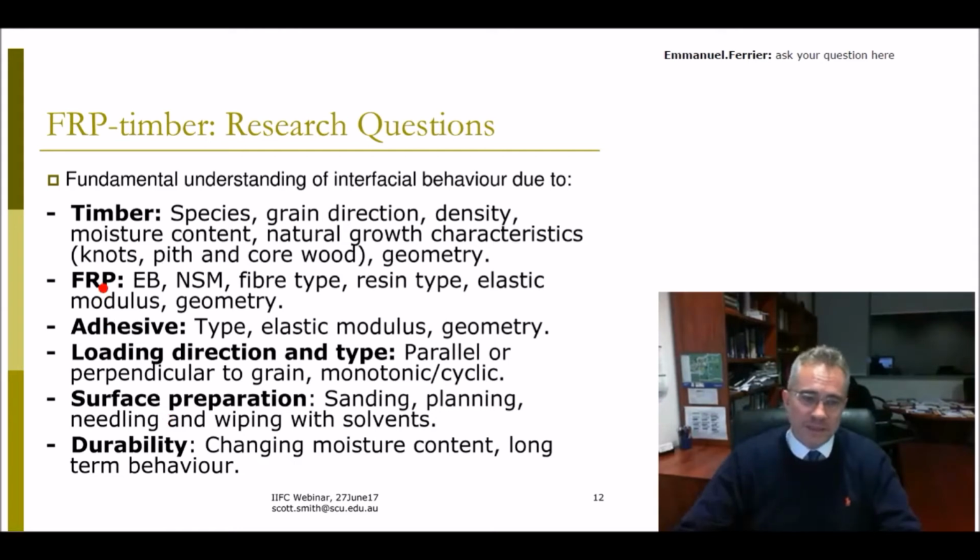These FRP questions have been asked for the application of FRP to other materials as well over the years. So for the adhesive, the type of the adhesive, its elastic modulus, the direction of the loading and the type of the loading. So with timber, we're also concerned not just with parallel to the grain, perpendicular to the grain, monotonic versus cyclic loading, surface preparation. This is important for the application of FRP to any material. But for timber, we would generally sand the surface of the timber. We would not apply a needling device such as that we would apply to steel, concrete, or masonry. But then with sanding, you ask yourself the question, what grit sandpaper would be used, for example? We don't want to go too rough, we don't want to break too many of those surface fibres, but we want to remove any surface impurities or weaknesses in the timber layer.